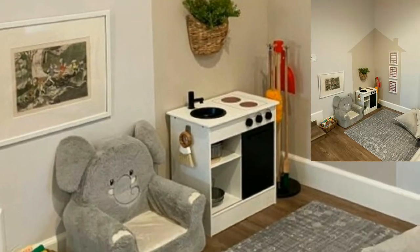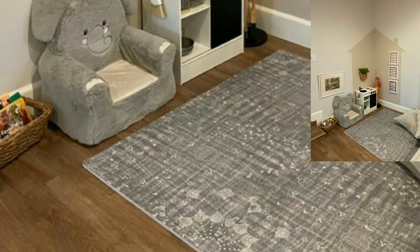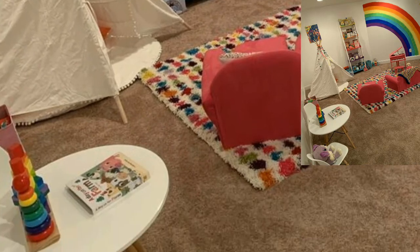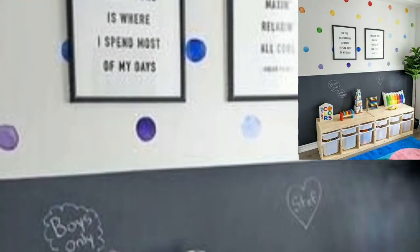So guys, when it comes to decorating a home, a playroom is often an afterthought. So my lovely viewers, you can decorate the playroom with beautiful craft items.